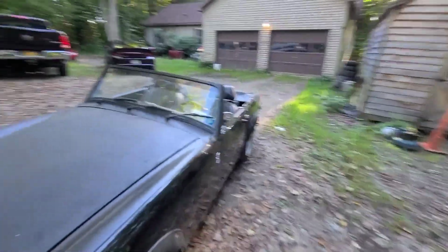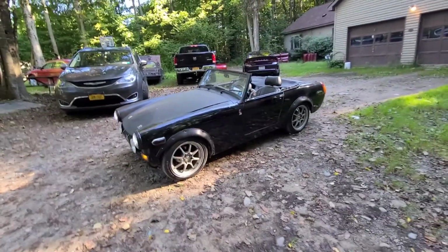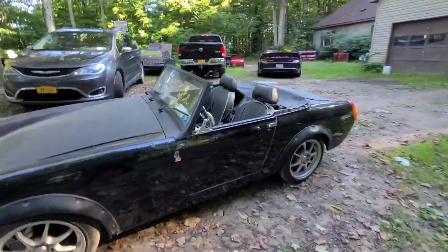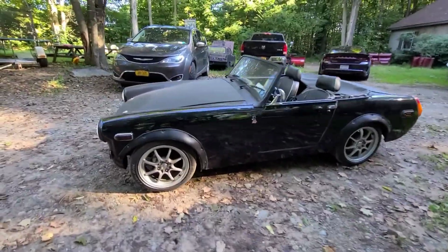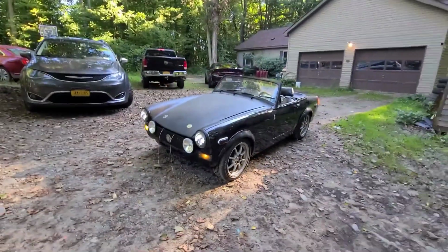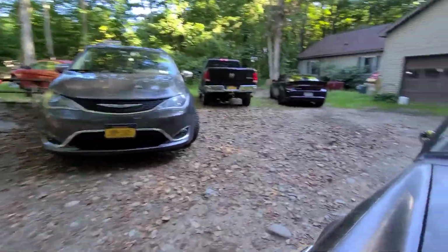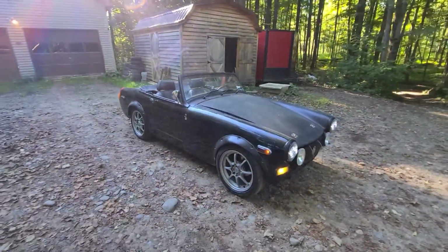But it really needs a swap, like a Honda K20 or something like that. It needs modern power. These motors, even when they're built all the way, only make like 100 horsepower. Right now this thing maybe makes 75 horse. So I don't know, I'm going to list it. I'm going to ask a decent amount for it, like 55, which is a lot for an MG Midget, but this is probably the coolest MG Midget in the area. If I don't get that, I'll just keep the thing because it is super cool. I'm going to drive it around today.